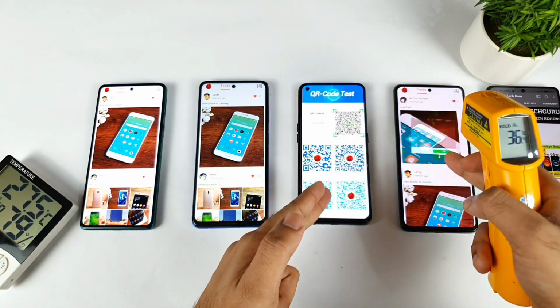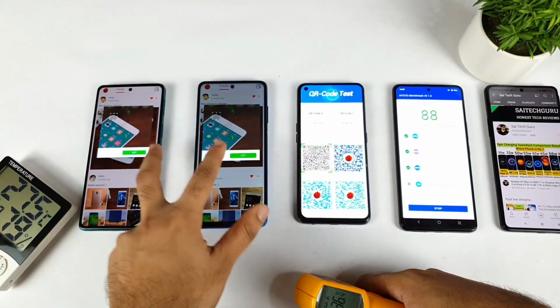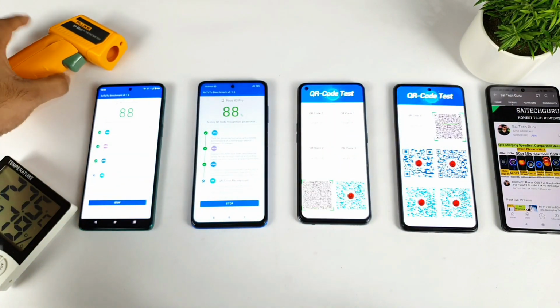So both these phones are maintaining exactly similar temperatures, the Moto H20 and the POCO X3 Pro. These both are maintaining very close temperatures. So let's see after some time what the temperatures will be in the final result.